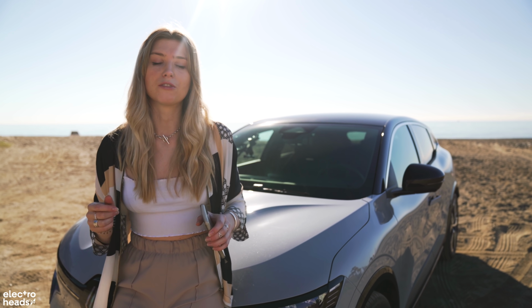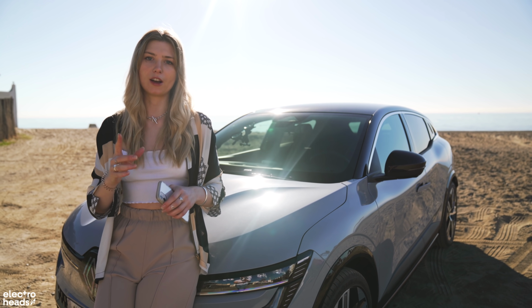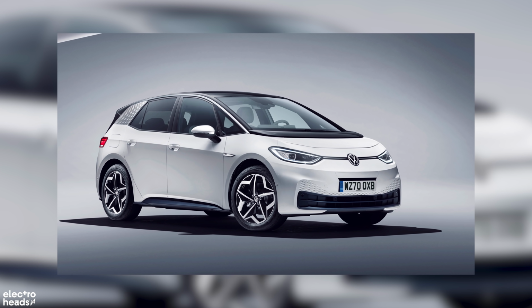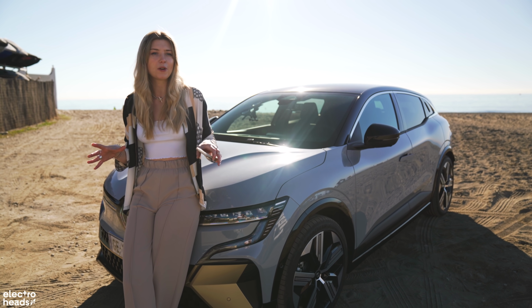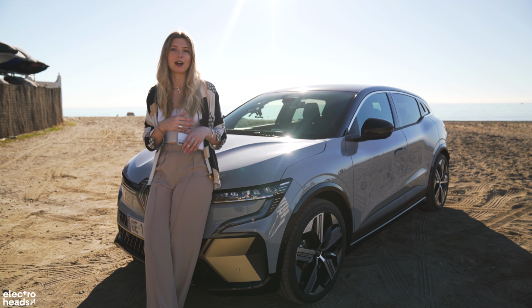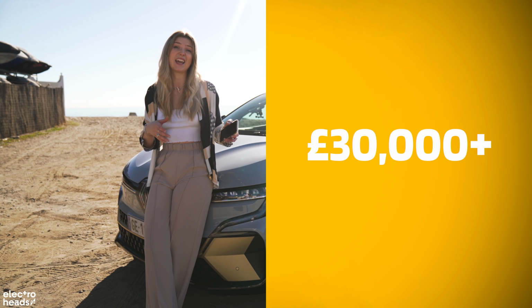Let's quickly talk about price. Renault haven't confirmed a price just yet, but Renault have been comparing this to the ID.3 quite a lot as the competitor. So you can probably guess that the price is going to be starting around the same price band as the ID.3, which is about 30k upwards.